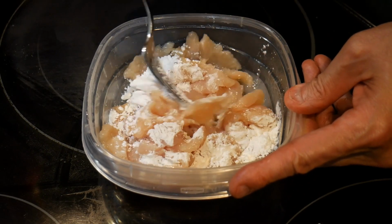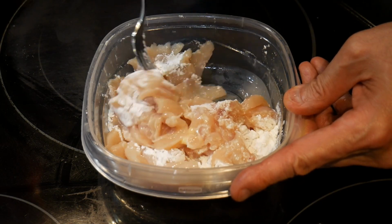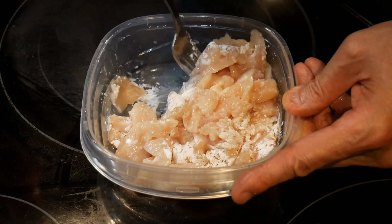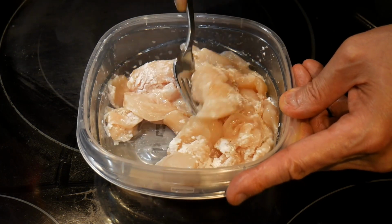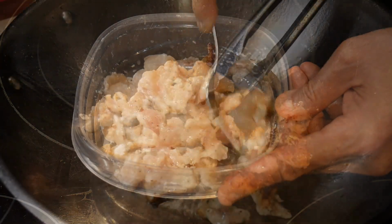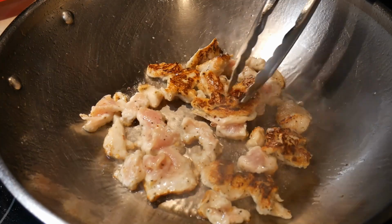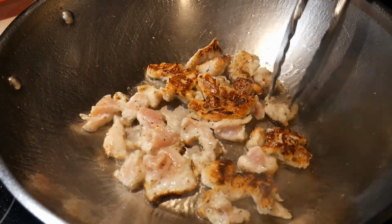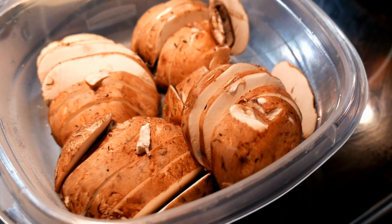Now, for this particular dish, I'm going to coat the chicken with a thin layer of cornstarch. The cornstarch actually plays a significant role. Most importantly, it will allow you to dry out the chicken so you can sear it more effectively. Another benefit is that it will help you to coat the chicken with a nice thin layer of breading. And this makes the chicken more tasty as well as keeps the chicken moist and tender inside.